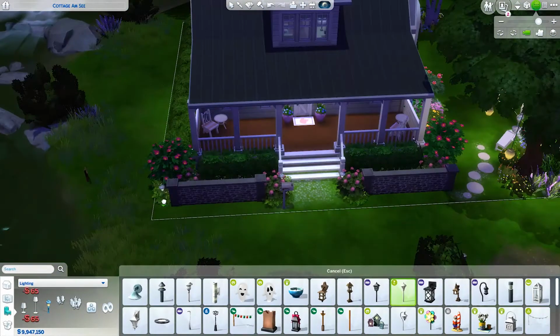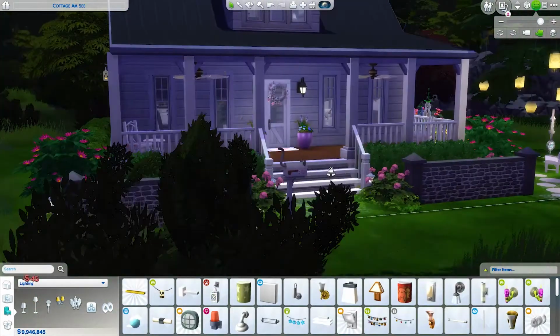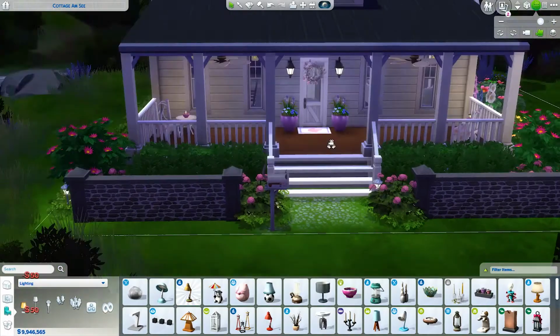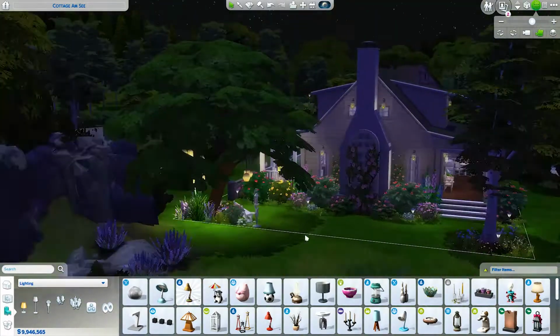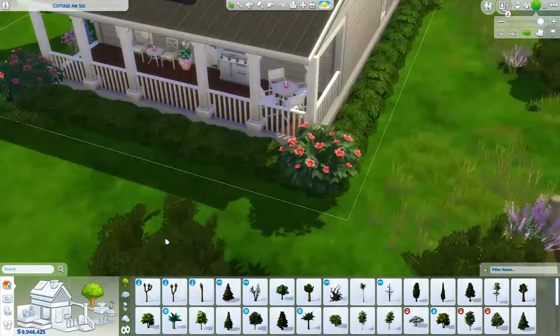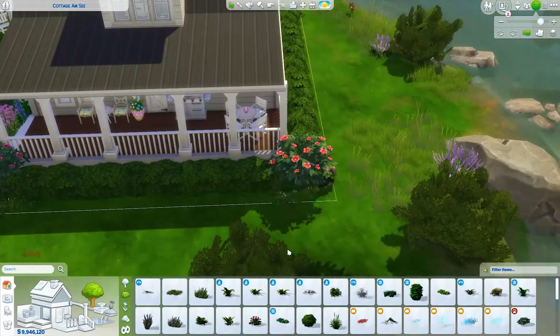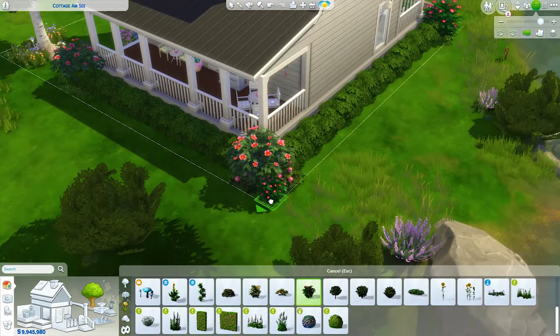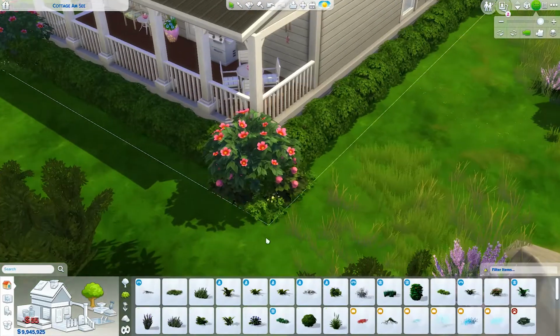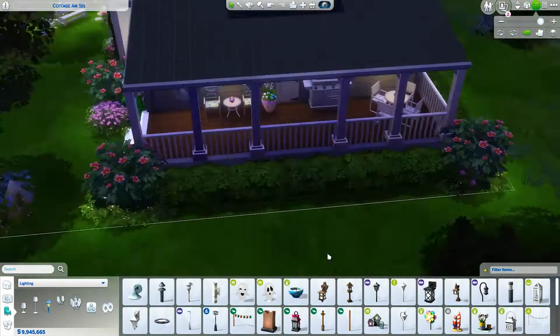And I added a lot of these little outdoor lights. So I imagine that when you have these big porches, maybe you like to entertain out there, have friends over, sit outside at night. So I made sure there was plenty of lighting. So that's about it for this build. It's a cute little house and I think it turned out pretty good.